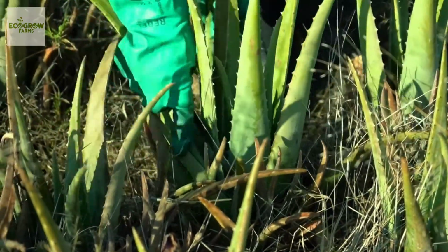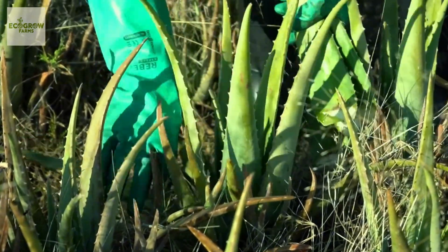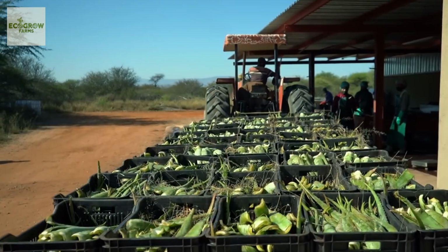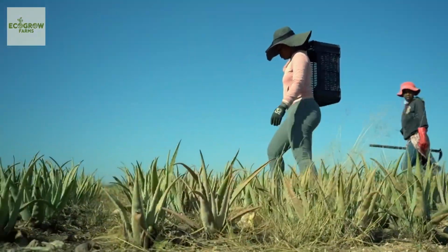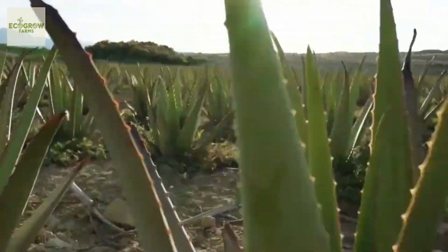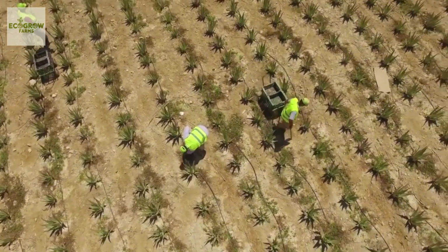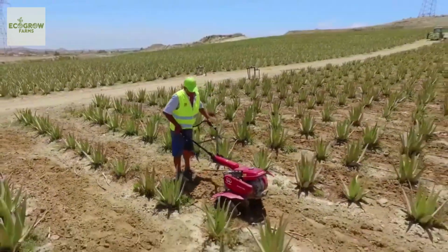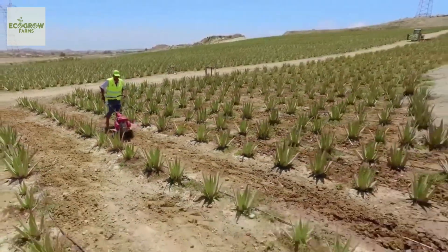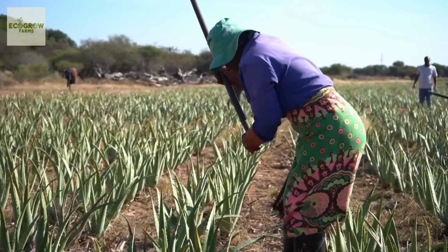In fact, aloe vera is now a cornerstone of the natural beauty and wellness industry, and its production is only expected to expand in the coming years. As more people become aware of its numerous benefits, demand for aloe vera products is likely to continue rising. And with its eco-friendly, sustainable cultivation methods, aloe vera is well-positioned to remain a valuable resource in the years to come.